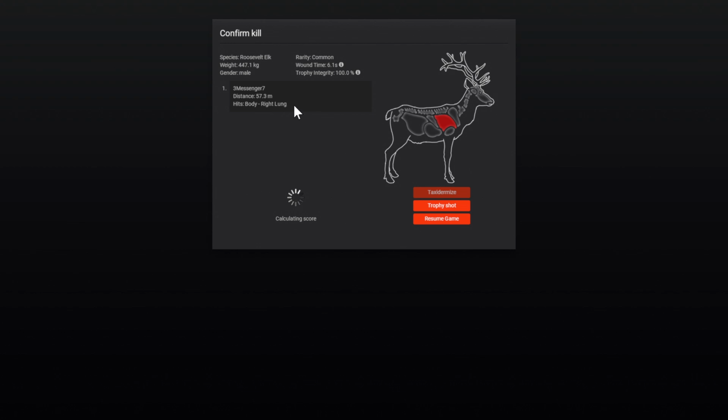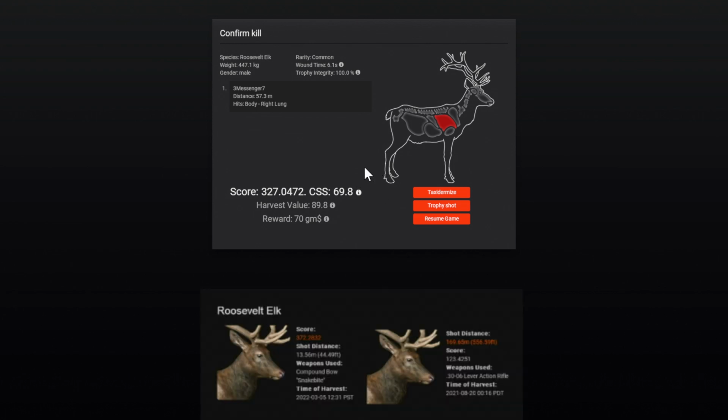Right lung dim. And score 327. I don't know what my biggest one is. That's the bad thing, maybe I should look at that real quick and check. Let's see here. Give me a second. All right, I just checked. He is not my largest. My largest has actually got these two numbers reversed. My largest is a 372.2 something change there.